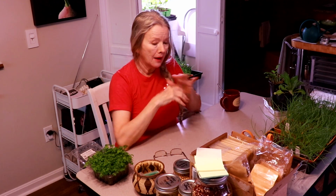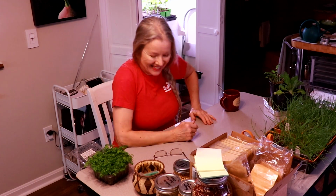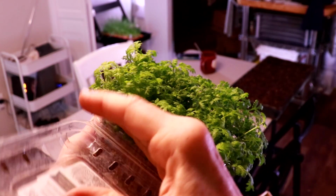And I can even open the pod and eat them fresh. I think they're good. So I'm going to clean all this off, and then we're going to spread all these out and take it apart. Just get a look in there.